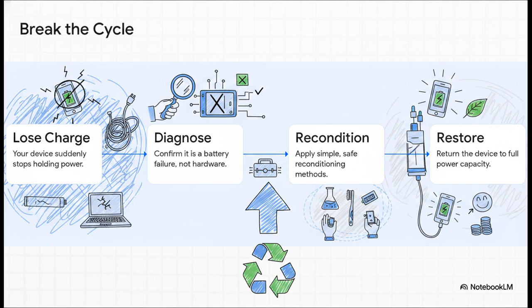Step 1, your device loses charge. Normal. Step 2, diagnose it. Instead of immediately tossing it in the trash, grab a cheap multimeter, set it to DC voltage, and test the terminals. This confirms whether it's actually a battery failure and not a blown hardware component. Step 3, recondition. Now, safety is absolutely crucial here. Always put on protective safety goggles and gloves and make sure you're working in a well-ventilated area. Once you're safe, you apply simple household methods to reverse that sulfation or reset the cell memory. And finally, step 4, restore your device back to full capacity. It's all about taking the power back into your own hands.